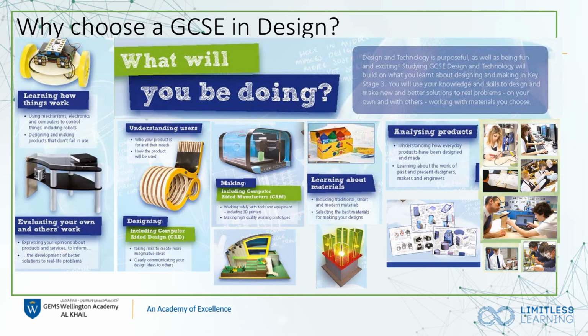Design technology is a great course for those wanting to do manufacturing, construction, engineering, IT, etc. It is a creative subject and something that is valued by universities and at workplaces. Innovation today has become more important than ever before.